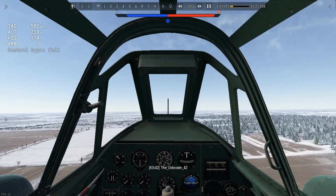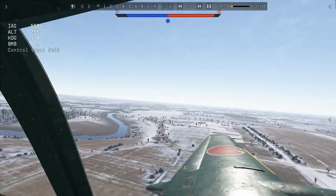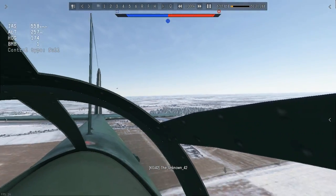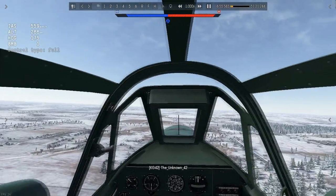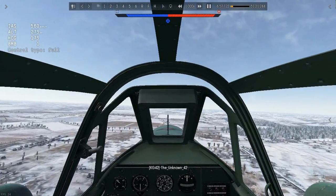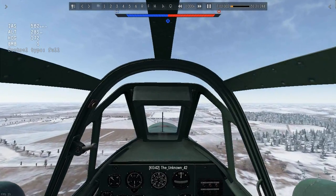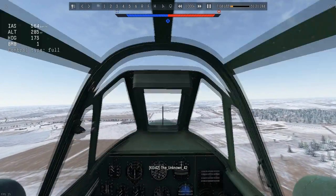The energy retention of this aircraft is absolutely poor. It's really bad. You can lose so much speed in a simple turn that it's not even funny. Second thing about this aircraft, as you can see on the screen right now, the gun sight, or the excuse for a gun sight, is just a basic simple rod placed on top of bulletproof glass.